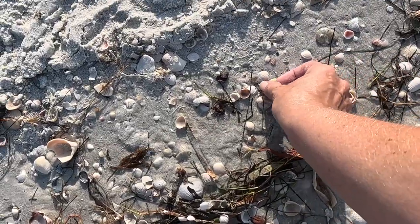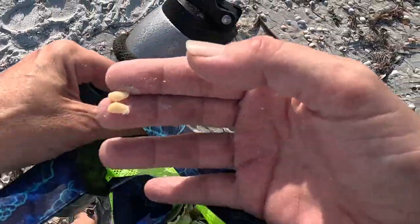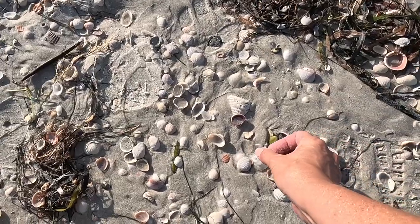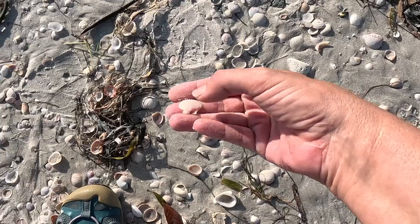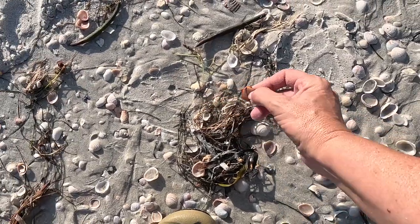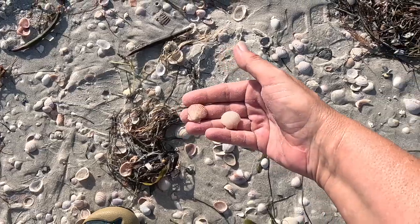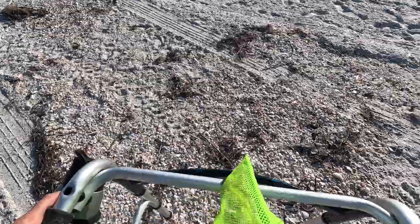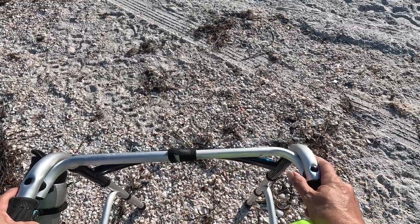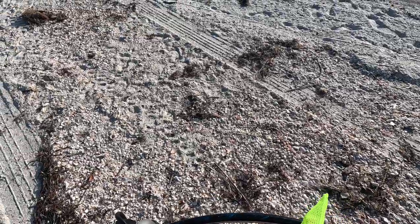And a yellow pair, little tiny guys. Oh, look how cute and pretty that is. A little pink in the bottom. And a nice little reddish one. Sweet. Closer down here to the jetty, we have actual piles up here in the sand too. Might have to sit down on one of these and take a peek.